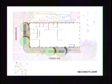The second floor is a 3-bedroom unit, really planned around outdoor space at the back, to get it off the street. It's a little more private, and we have a variety of morning sun and afternoon shade on that rooftop terrace.